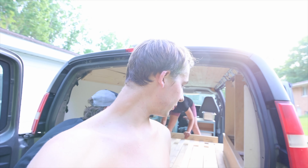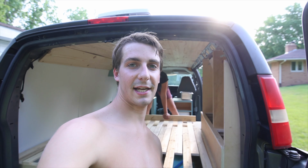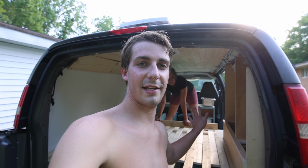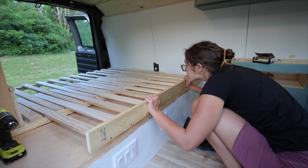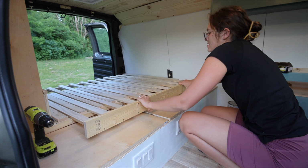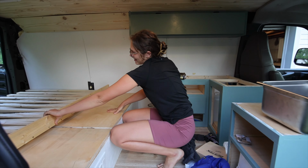Alright, we have one more thing to do, and that's to install a little runner on the sides at the end, just so it glides over that and the whole boards don't go. Not terrible. No, it's not. It just falls. Well, I guess that's it for the day.